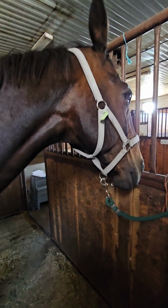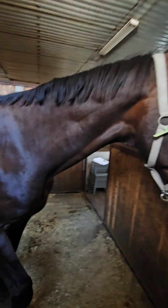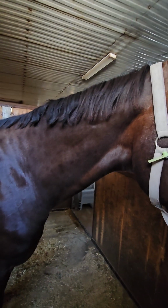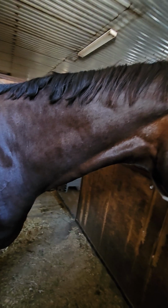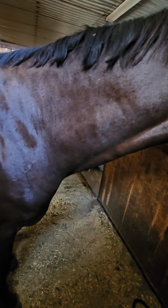That was the part of the massage where he started to lick and chew, which is an indication of relaxation. So that was very rewarding to see him respond in that way. He was quite happy. Other than that, his neck felt really good. His flex all felt good. His alignment was good through his cervical vertebrae, so that was fantastic as well.